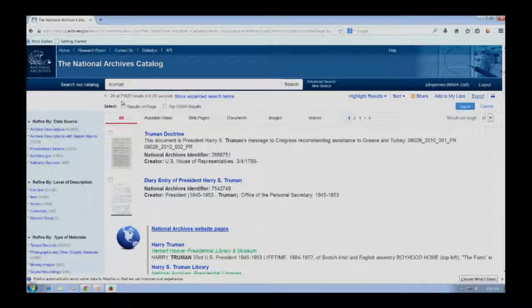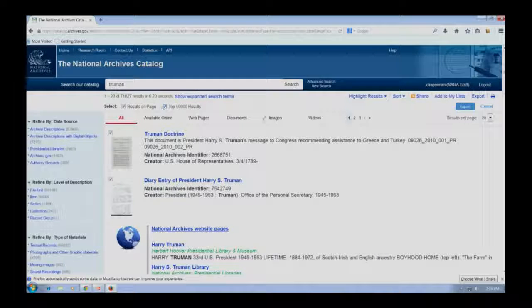In this example where there are 71,000, I'm not going to be able to get all of those. But I suggest if you're not finding what you're looking for in less than 50,000 results, then you should probably find a way to narrow your search. And we can always help you with that. If you're really having trouble finding what you're looking for, never hesitate to email us. So I'm going to hit the top 50,000, and then you go over here to the right and click this export button.